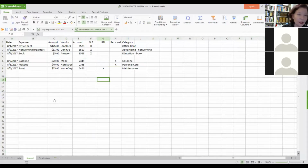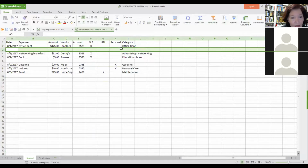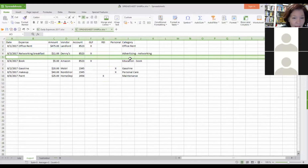And I'm going to take it a little bit farther. At the end of the month is when I do all this sorting. So I have all my expenses from the month, and I sort out all the business expenses first. And then between each category, I also put a space so that I can add up each category. So office rent is usually sitting off by itself. But advertising is going to have a whole bunch of stuff.